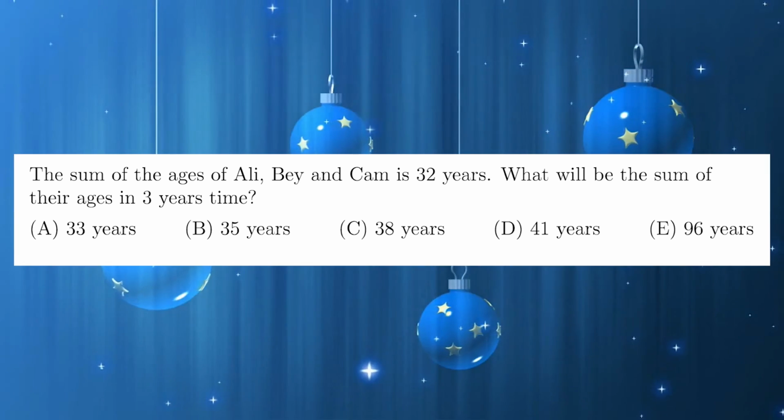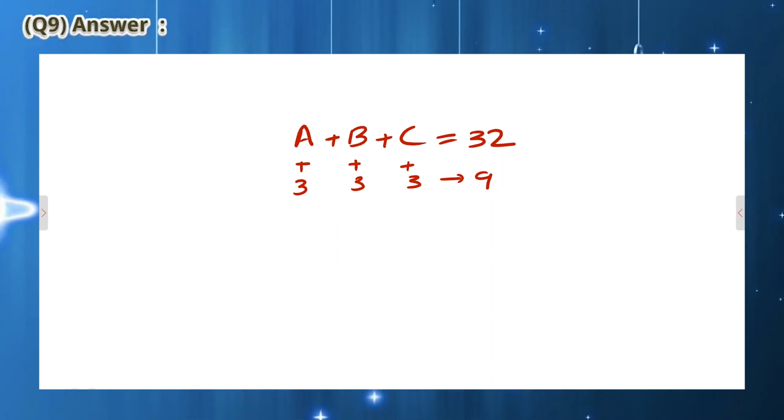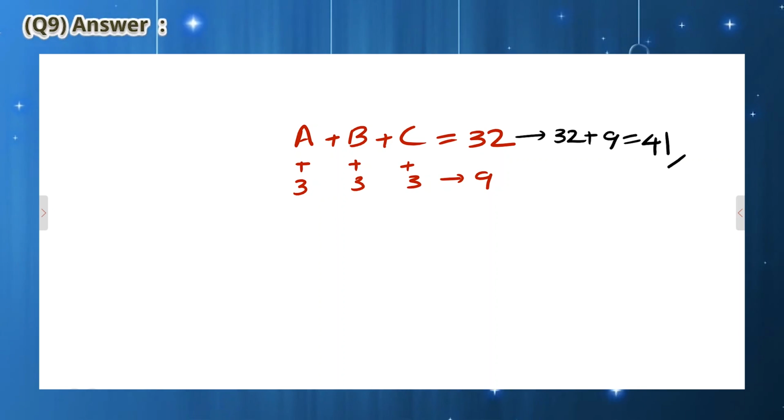We can write an equation where the ages of each of the three people are A, B, and C. This means that A plus B plus C is equal to 32. In 3 years, the value of A will increase by 3, the value of B will increase by 3, and the value of C will increase by 3. There's a total increase of 9. This means that the previous total of 32 goes to 41. So the total will then be 41 years, which means that the answer is D.